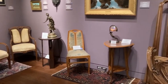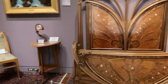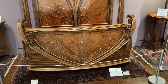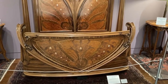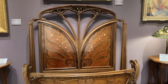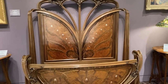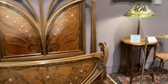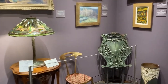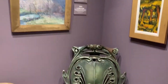All of the amazing curves, the inspiration of the female body. There are no right angles anywhere. This is a stunning one-of-a-kind bed frame by Louis Majorelle with inlays of orchids. Here we have a Tiffany lamp and a baluster shield from the Paris Metro by Hector Guimard.